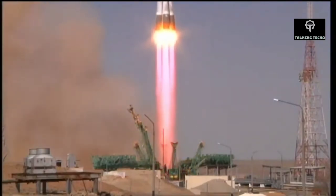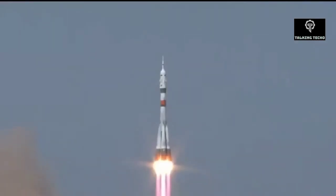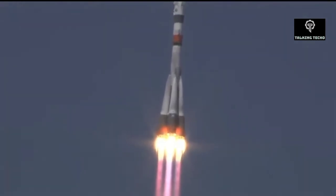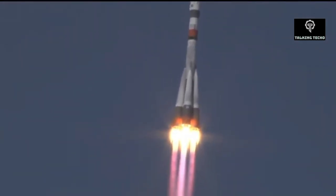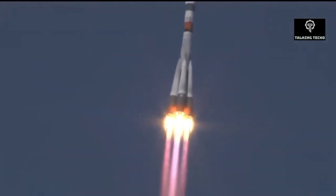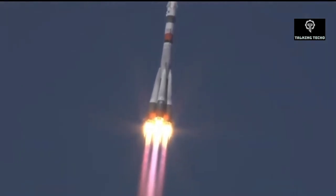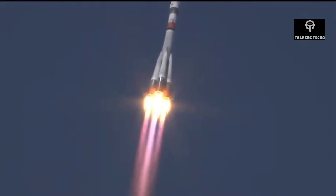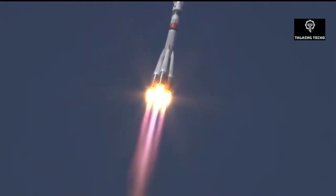Soyuz MS-18 on its way to the International Space Station. The booster parameters are nominal. Everything is good on board. Hearing nominal performance, the first stage delivering 930,000 pounds of thrust from those four first stage boosters and the single core engine.